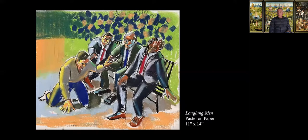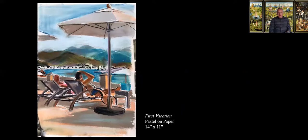We could go on to the next slide. And this is another pastel. I love to do pastels when I'm traveling. They're easy to pack up. This was my first vacation with my mother, summer of 2021. I really needed to get out of the house at that point. We went down to Puerto Vallarta in Mexico and stayed at a resort and sat on the beach every day. I would do drawings every day down there. I probably did 7 drawings in 7 days, which is wonderful.